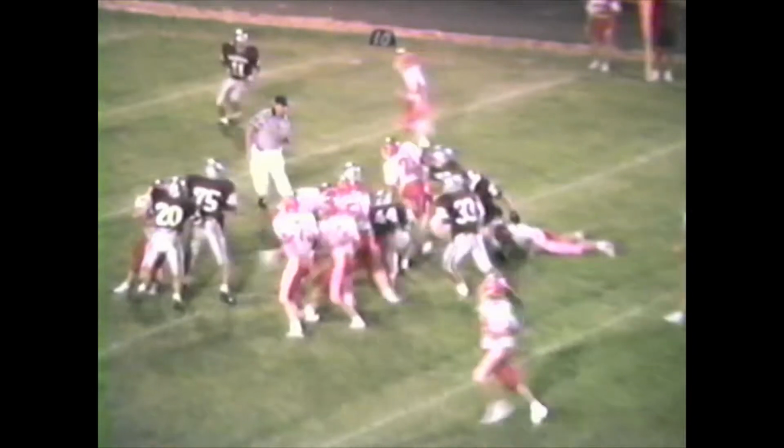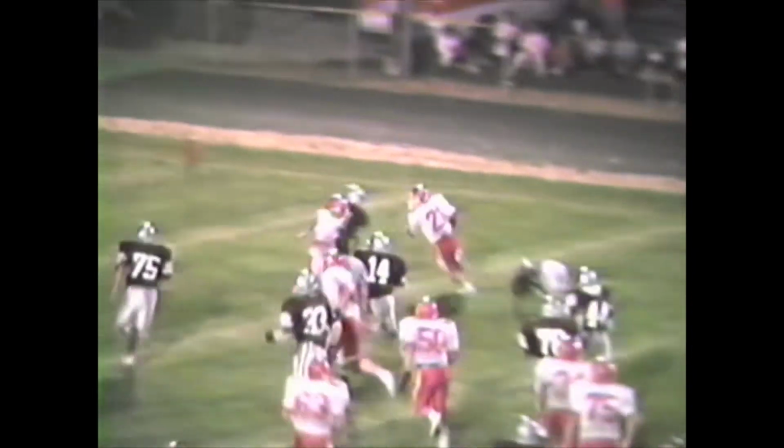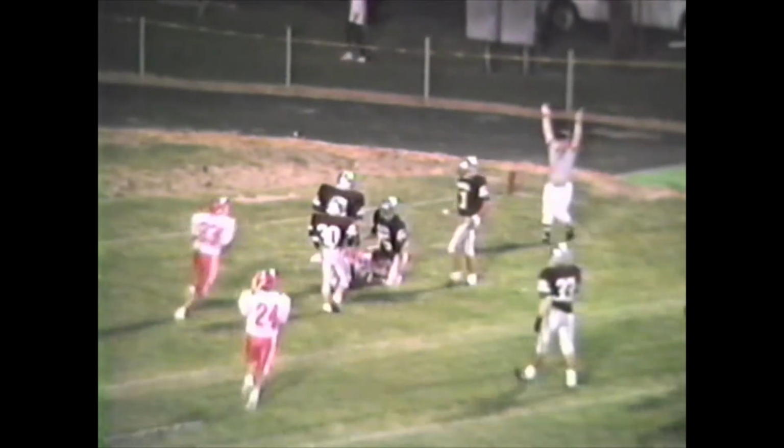The split ends both ways. The wishbone offensive backfield, and it's a play back to the weak side to Bill Treadway, and he's in for the touchdown. He scores. The point. Play.